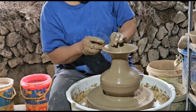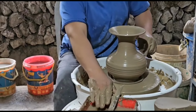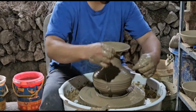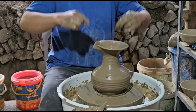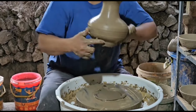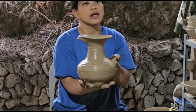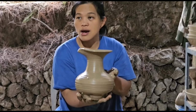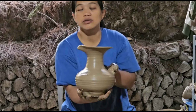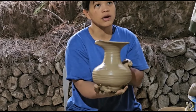And if we want it to become a water container, we just add a spout. What we do here is air dry it for 5 days. After 5 days of air drying, when it's leather dry, we come back, trim the bottom, and put a handle on it. That's also the time we add any kind of decorations to enhance its beauty. Then we air dry it again for a month, and fire it in the oven for 8 hours.